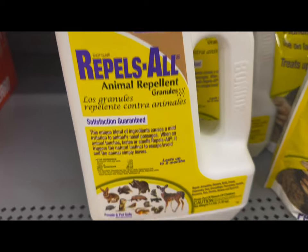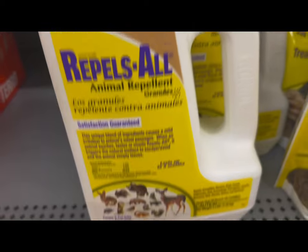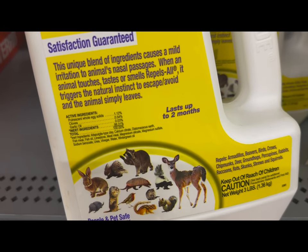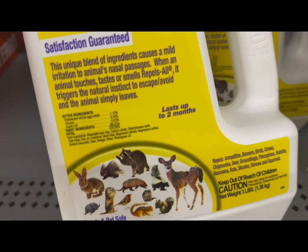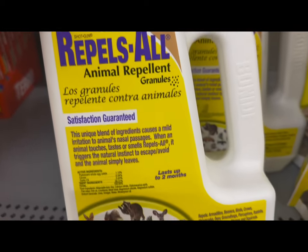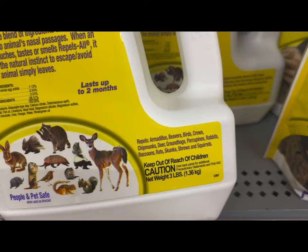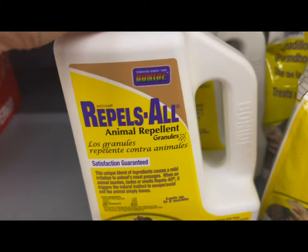I actually have a video on my gardening channel where I show you exactly how I use this product in my home garden. And look at all the unwanted visitors, which you can prevent. And look at the ingredients. It's egg solids, cloves, and garlic oil. So it's the smell of this product that actually repels unwanted visitors like chipmunks, deer, birds, crows, squirrels, rabbits, raccoons, rats, armadillos. This product is great, I gotta tell you guys.